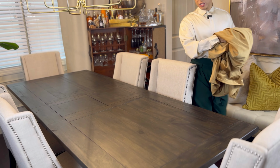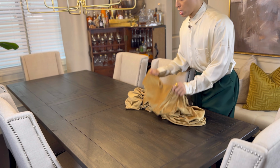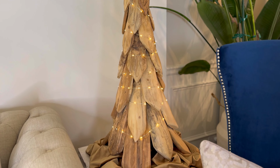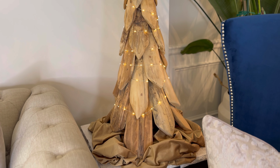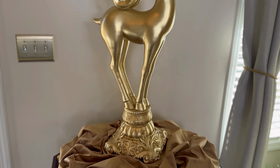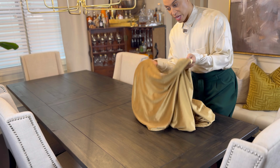Do you guys remember from my last video, I talked about using drapery or fabric under some of the things that are already in my home. The Christmas tree, the wooden tree, the reindeer at the front door. Well, for that consistency and that continuity piece that I always talk about, I believe that we are going to be using this as our base on the table.